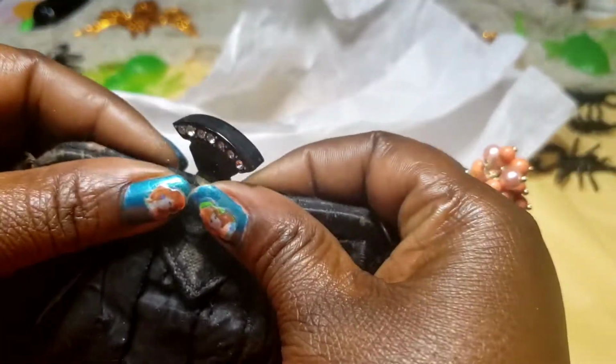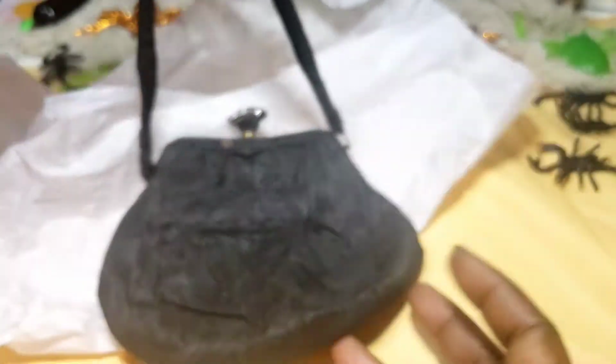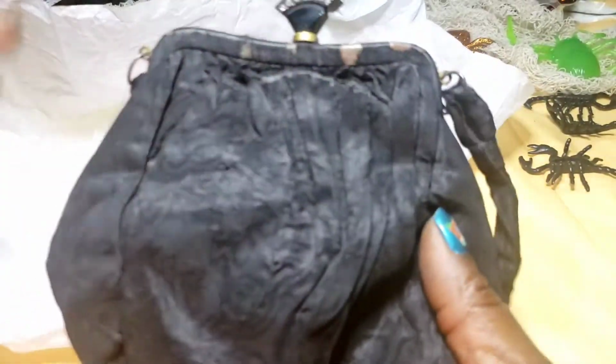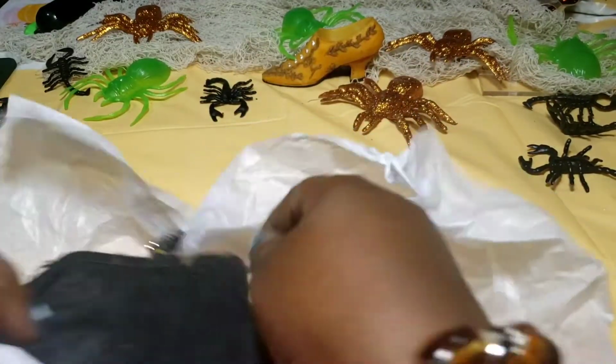But that's how it looks in a clip. I look on the back. A little strap that goes to her. I like it. I like it. Got that.